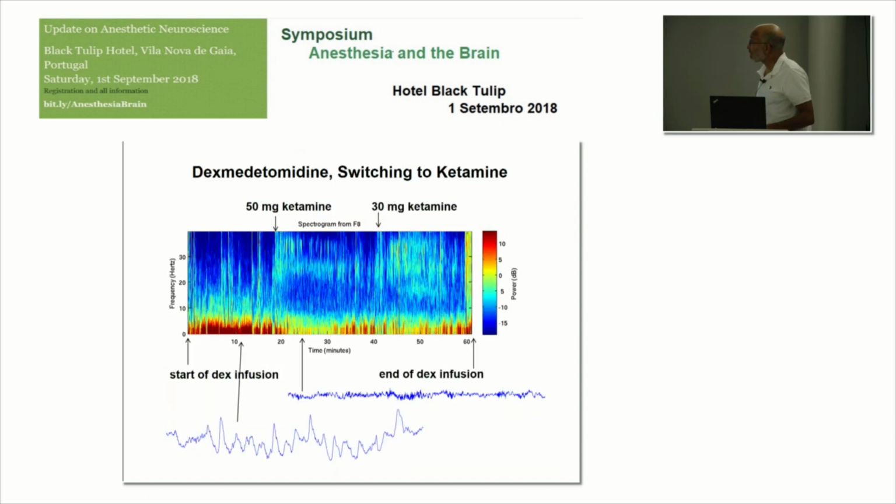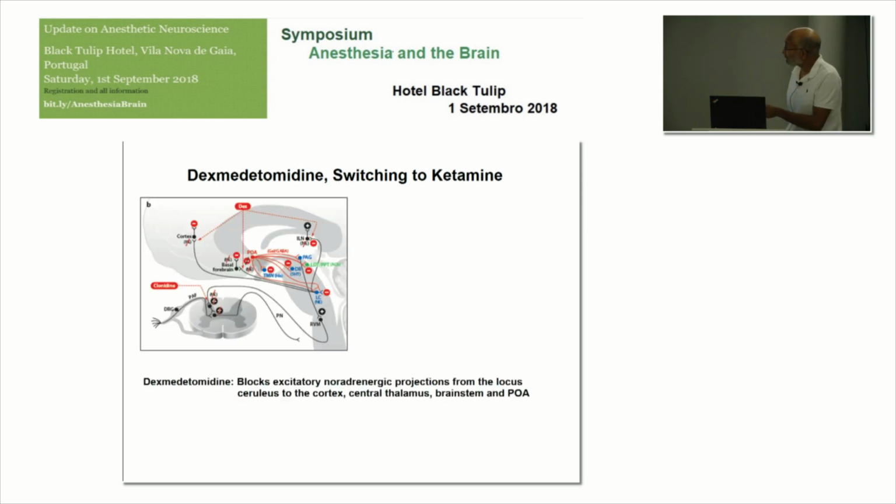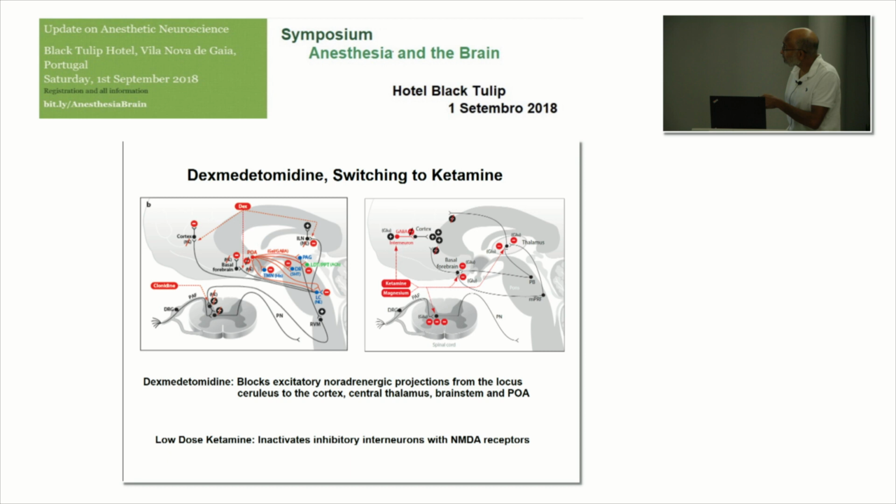And just another illustration of the same idea with dexmedetomidine. So this is a case with a woman, again, another VAC dressing change, just on a dexmedetomidine infusion. And so now here, I give a ketamine bolus, and you see you generate the high frequency oscillations. Give them another ketamine bolus, you do the same thing. So again, mechanistically, you can give the same description. The dex is acting at these various sites, sort of blocking norepinephrine release, so you're hyperpolarizing the cortex and the thalamus. And then when you give the ketamine, this pyramidal neuron is being helped out by the ketamine, and it's being inhibited basically by the dexmedetomidine.